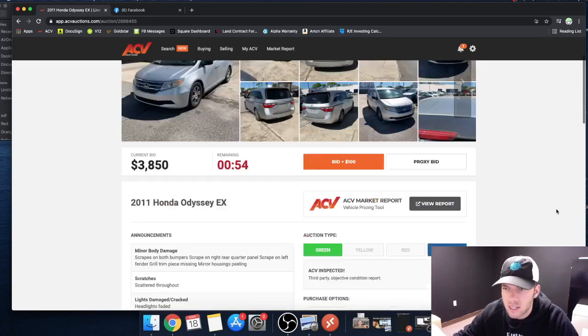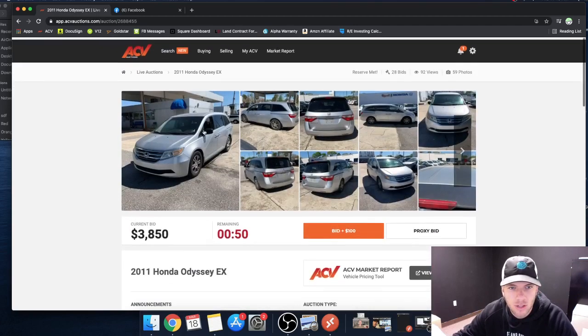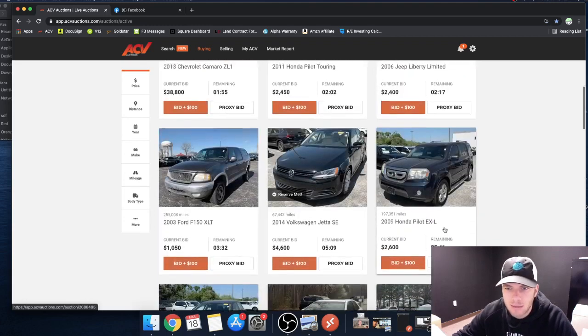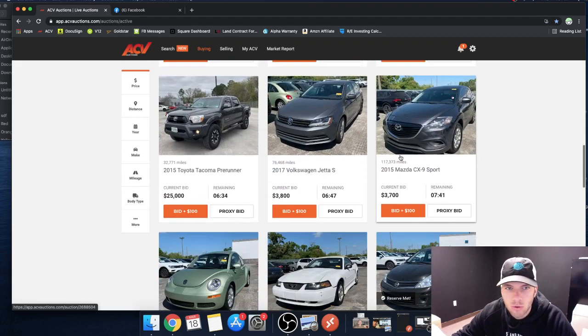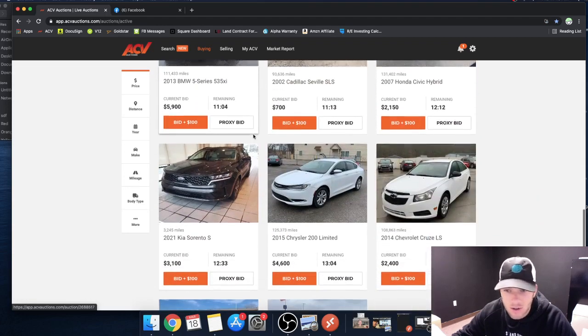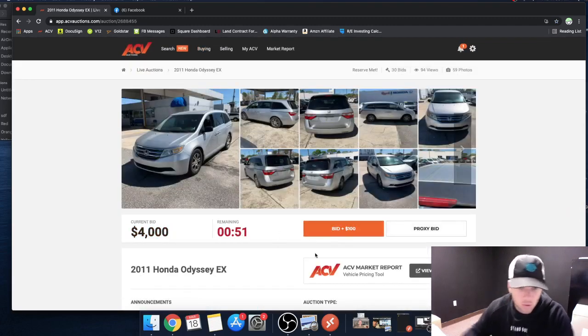2011 Odyssey EX. Here we go. It's coming out of Louisiana. We're at 3850. Let's see if we got any other cars coming. Ooh, little Honda Pilot, huh? Those are really good. We got a lot of cars in the lineup. I might make another video. Here we go. Reserve met. So whoever gets this wins it. It's at 4,000.